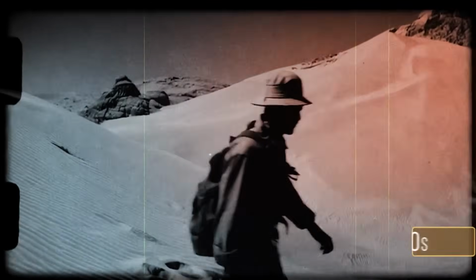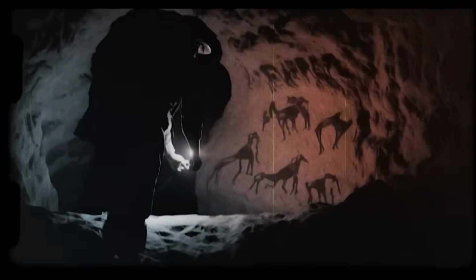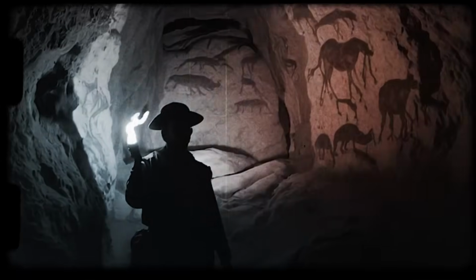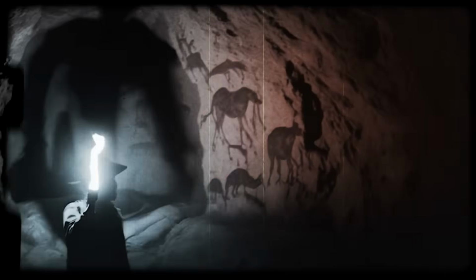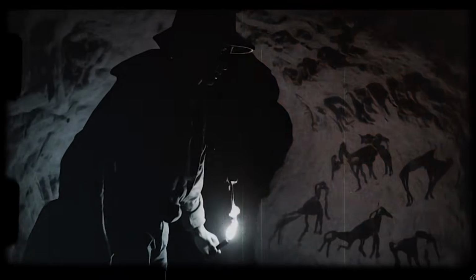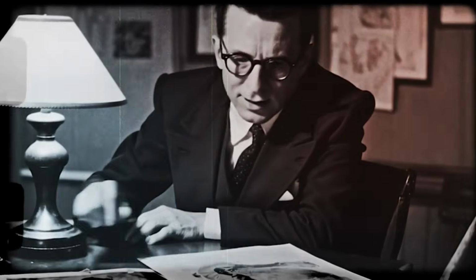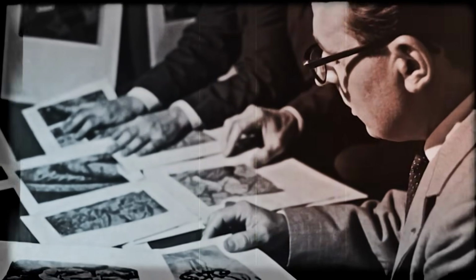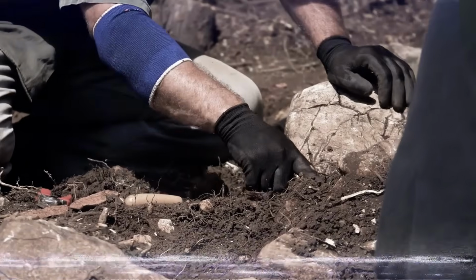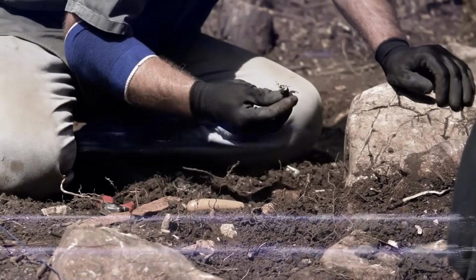Our tale begins in the 1930s, when a Hungarian explorer stumbled upon a cave in the middle of the Sahara. Inside, he found something bizarre: ancient rock paintings of people swimming in a lake, surrounded by giraffes, hippos, and crocodiles. At the time, everybody shrugged it off as some symbolic depiction of the afterlife, because really, who would imagine a lake in the Sahara?